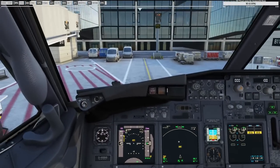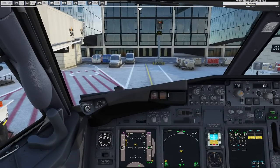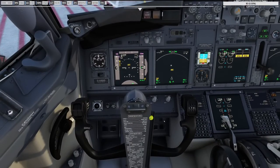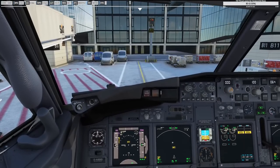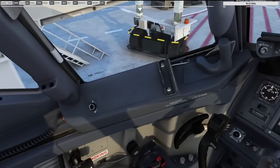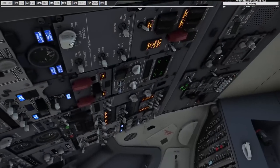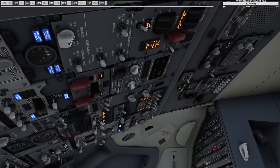Okay, so with that completed, let's go ahead and actually start to do something for our flight. Very first thing, complete those safety checks. And it's incredible how different the different SOPs can actually be.